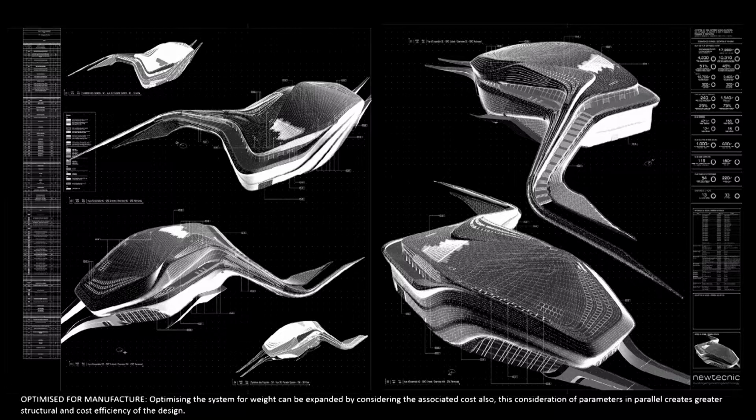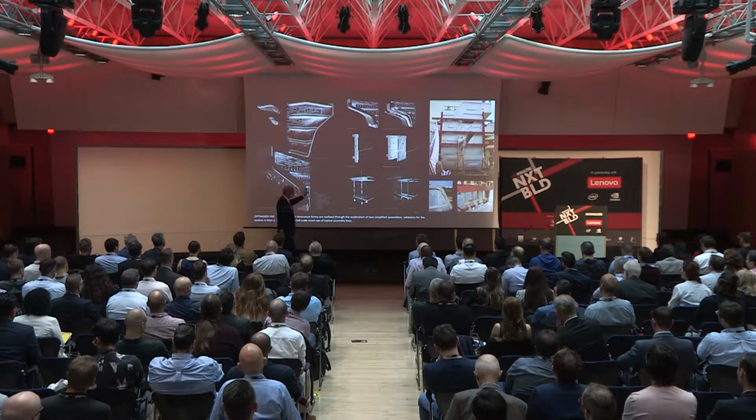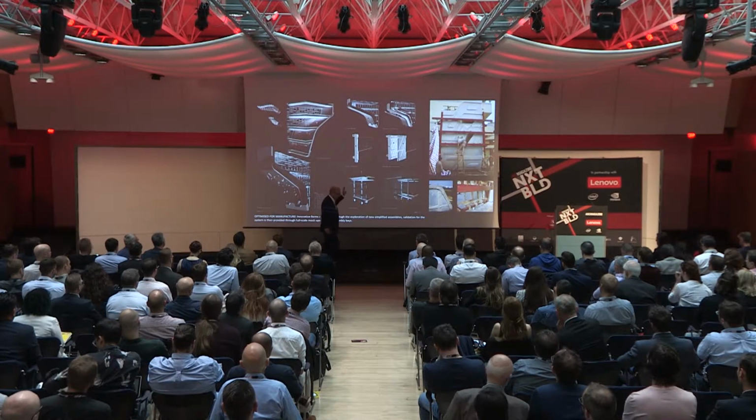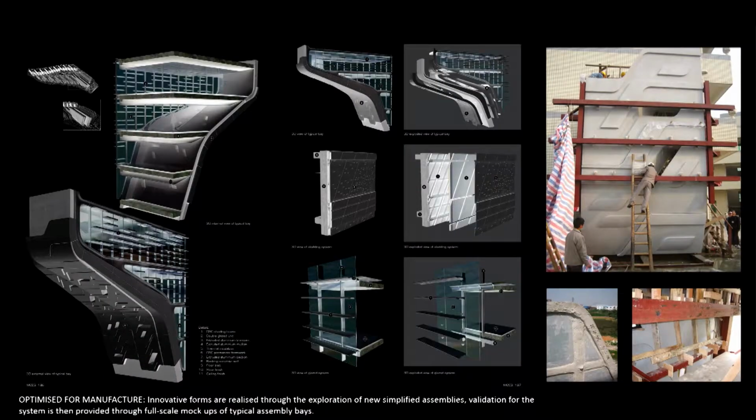So everything is part of a diagram. By combining and pushing stuff all into having multiple tasks, multiple functions for a single component, we can start to develop our own technologies. So this was developed in conjunction with the engineering department at Cambridge University, where we are industrial partners.